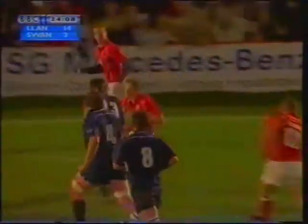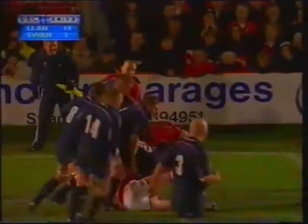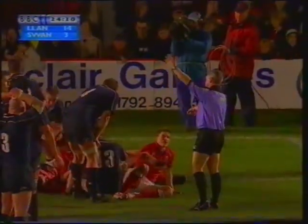Maybe a bit late to try it now. Matthew Watkins. And back. Canetti penalised for hanging on. Two quick passes from their own 22, and Canetti could have been away.